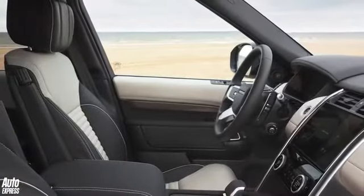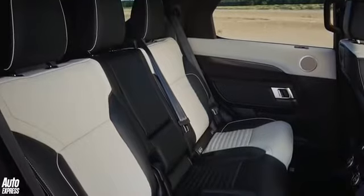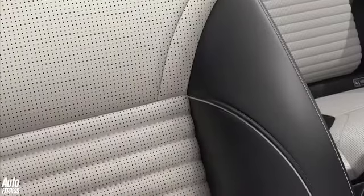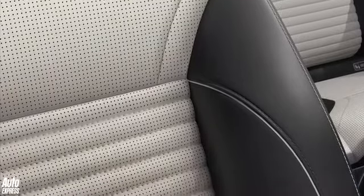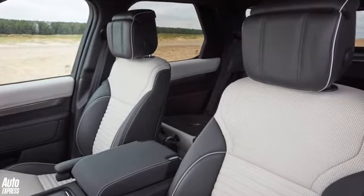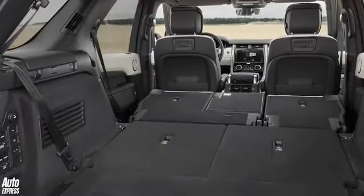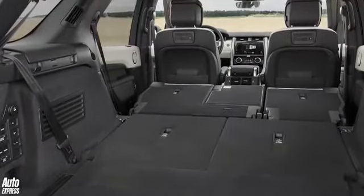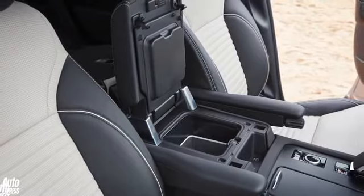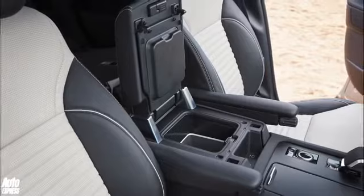As before, the Discovery gets 7 seats, but there's more comfort all round. The second row gets longer seat bases to improve under-thigh support, while the bolstering around the sides has been adjusted, which Land Rover says will help improve posture. The Discovery offers up to 5 ISOFIX points for child seats, and if you fold all of those seats down, there's a huge 2,485 litre boot volume. There's also 41.8 litres of cubby spaces, so be prepared to put trinkets in the car that you'll never see again.